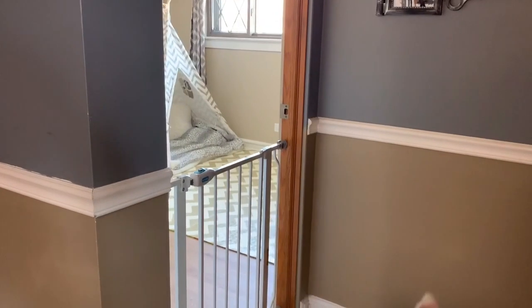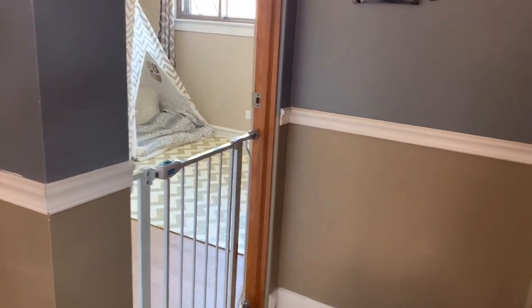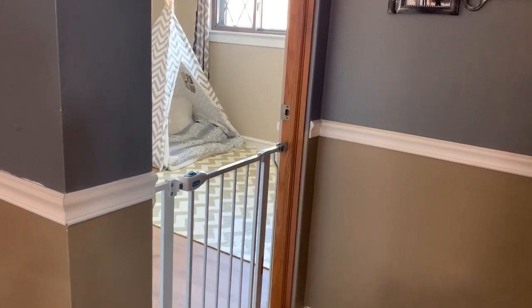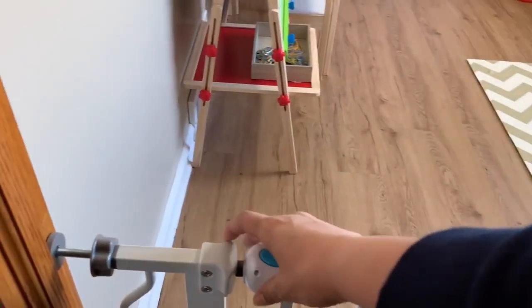I ended up putting a baby gate just because I didn't want his room to look closed off. I didn't want him to feel trapped. So I decided to take out the big door and put in a baby gate. This is by the brand Regalo, and I actually got it at Target. And I absolutely love it.